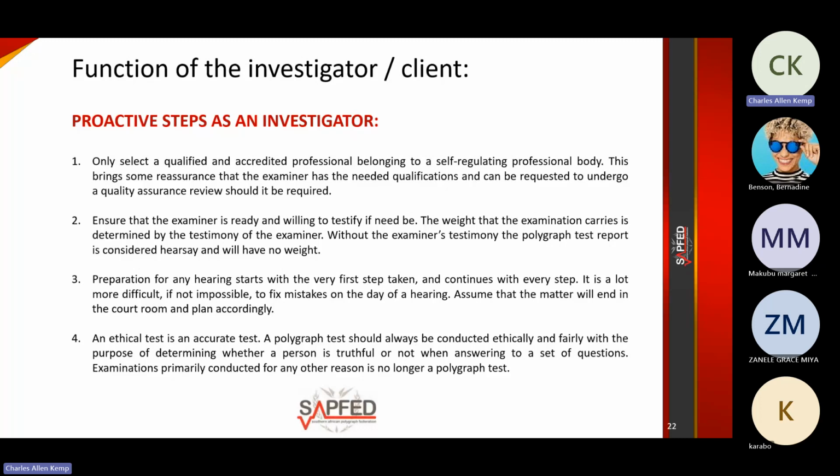Ensure that the examiner is ready and willing to testify if need be. As mentioned before, a polygraph examination can only be used as part of a bundle of evidence if the person testifies. If they don't testify, it will be of no use. Preparation for any hearing starts with the very first steps taken and continues with every step.